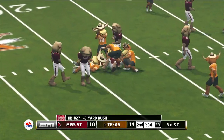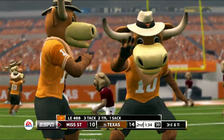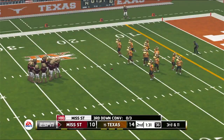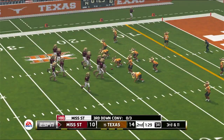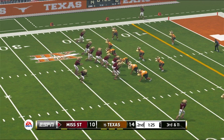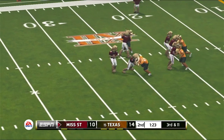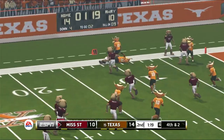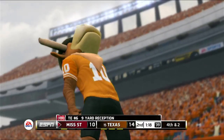They'll knock him down for a loss. Third and 11, ball on the 19. Quick throw to the tight end, brought down around the 9-yard line.